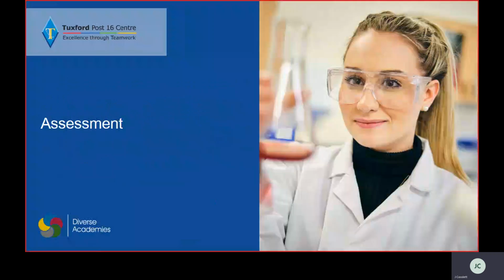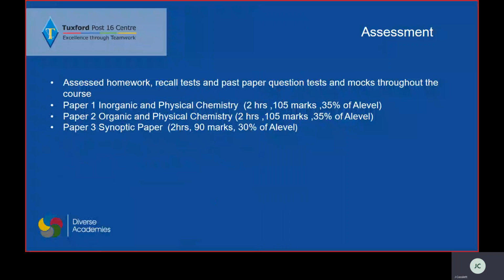As far as assessment goes, we'd like to think of ourselves as quite a supportive department, and we try and give you access to lots of past paper questions in a variety of different ways. So we give you assessed homeworks for each unit. We'll give you recall tests and past paper question tests when we finish a topic. And obviously, as a school, we give you mocks throughout the course. So you'll have one in year 12, you'll have one in year 13.